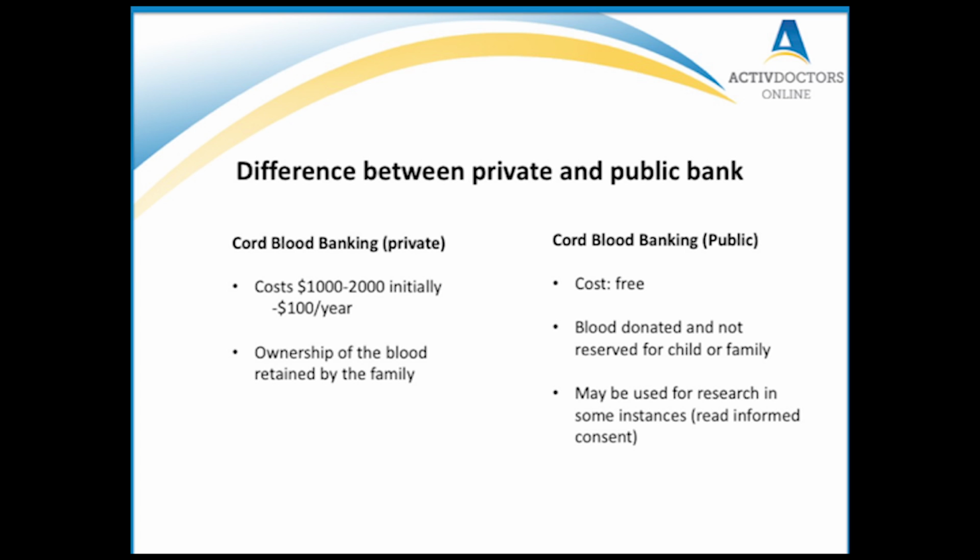On the other hand, there are so many people out there who need stem cell transplants for leukemia, for lymphoma, that given that the odds of you ever using your own stem cells are low, there is a tremendous argument to be made for public banking.